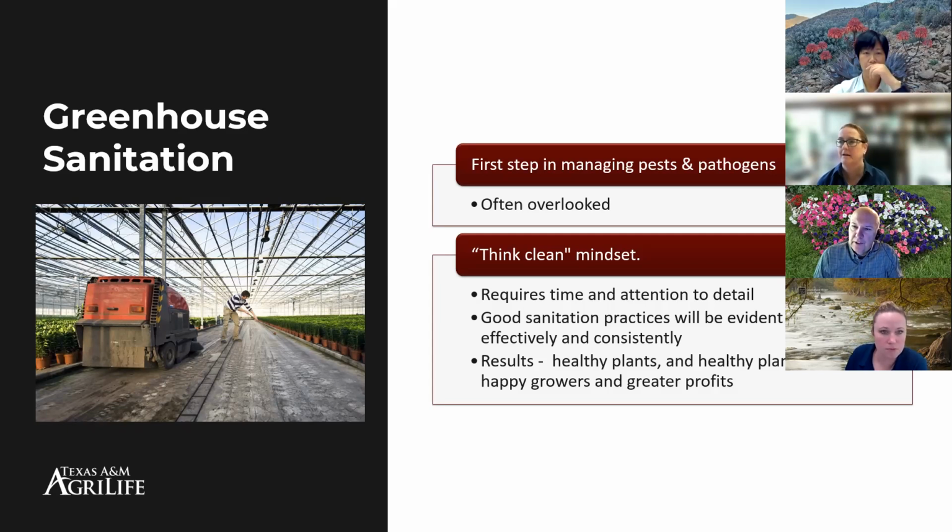The first thing we want to do, though, and I know Kevin has often said this, is start clean. The other thing is you need to get everybody thinking clean, and that should be the mindset. So there is a time and attention to detail in order to make this happen. And then once you get it incorporated into your program, it'll be second nature. Everybody will be on board with it.